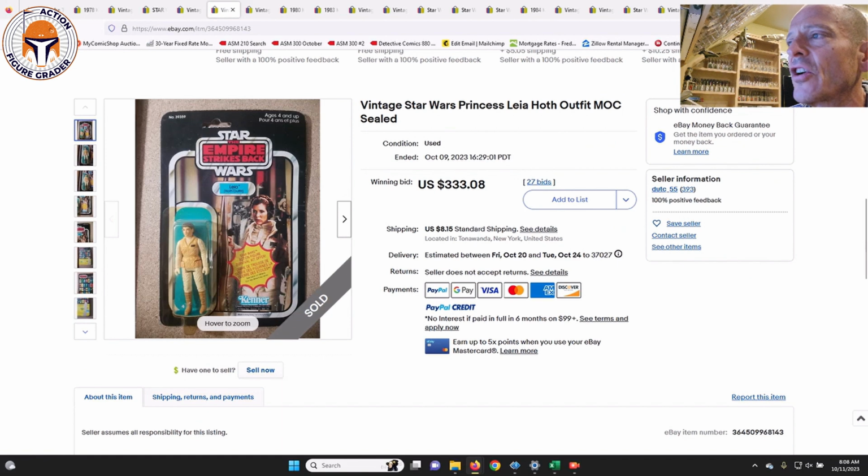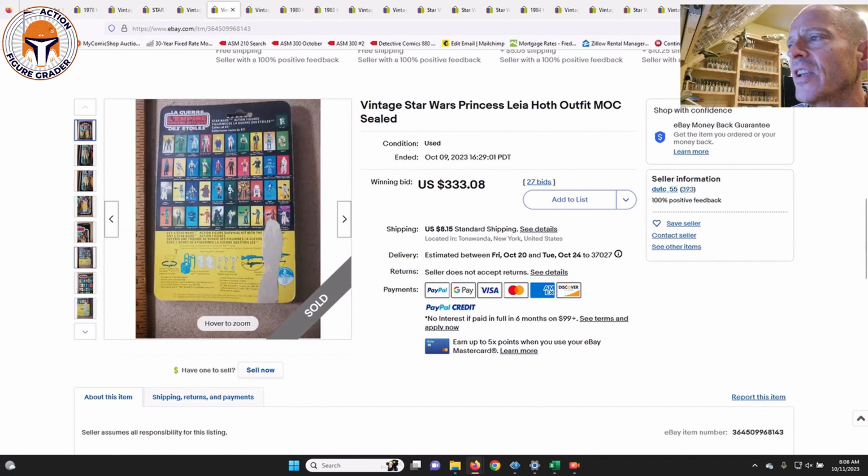Here was a beautiful Kenner Canada, and this one is the 41 back, a survival kit offer on the Kenner Canada card back.